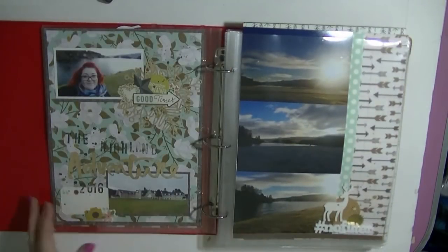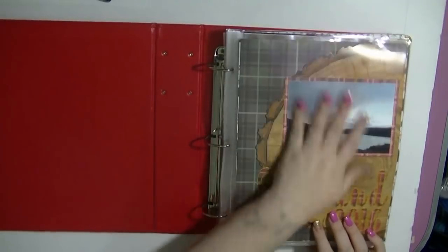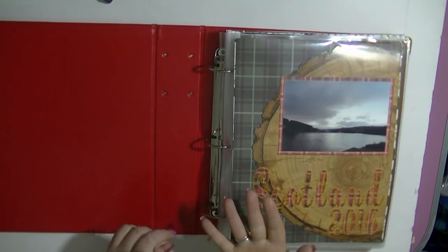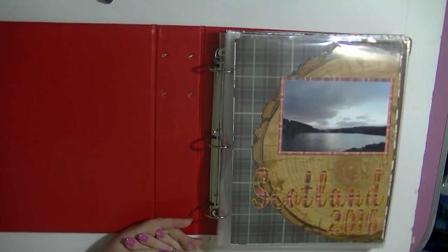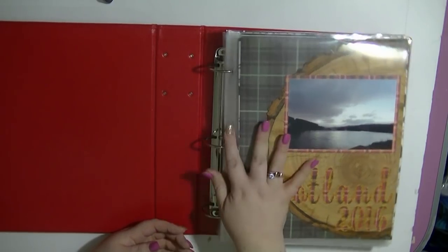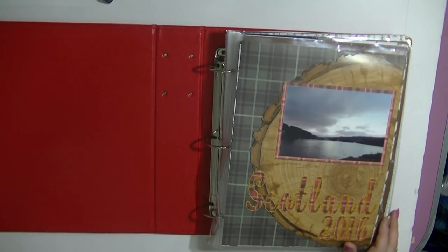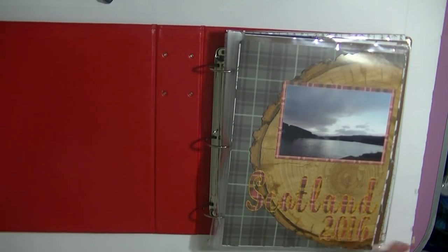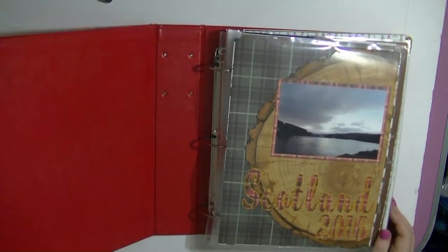But yes, I do have loads and loads of stash left of tartan, deer, Christmas, mountains, that kind of theme, because I think I bought enough to make about 14 albums. I tend to buy this stuff at Christmas. So, yeah. Maybe I'll have to go to Scotland.